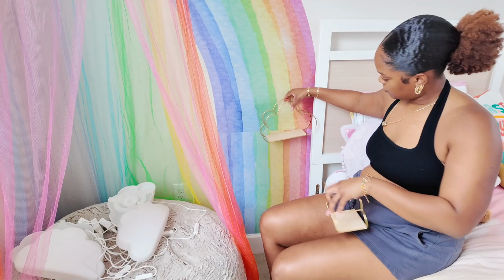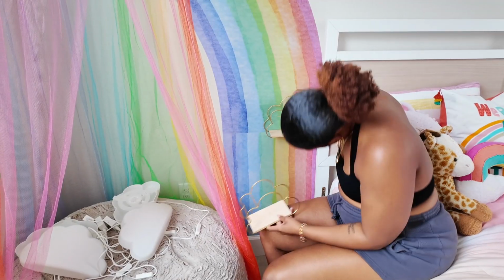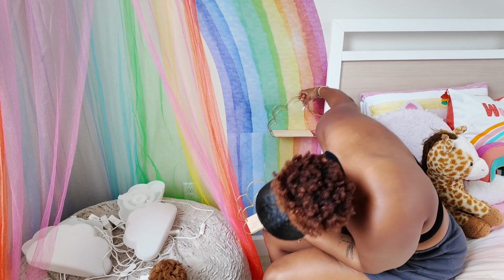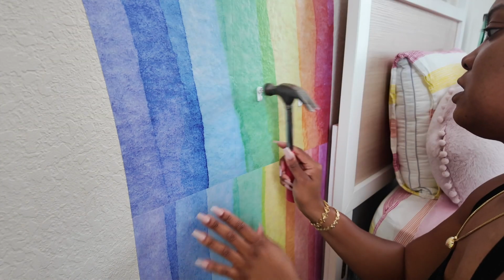So I think I'm gonna try to hang those right now because I just cannot look at that anymore, and I think it makes sense to have these shelves hanging right there because that's where she would actually read anyway, so she could just grab a book and go. So as you can see, I ditched the IKEA cloud lamps because I just hated how the cord was hanging on the wall, and instead I'm installing these little cloud shelves that I got from Amazon.